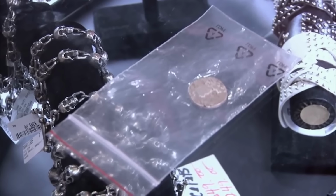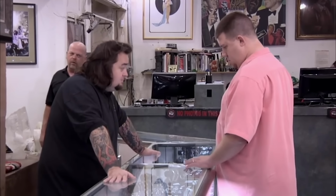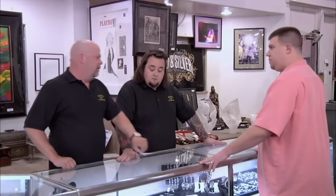Hey, how you doing? I have a coin I think you might be interested in. What do you got here? It's a shekel of Tyre, like from the Bible. Yeah, we only buy American coins, man, so you'll have to take it somewhere else. Hold on. Since when did we only start buying American coins? I thought that was our rule.